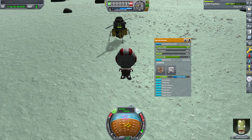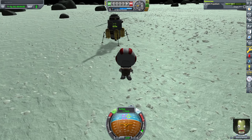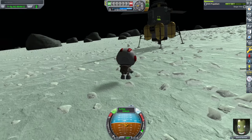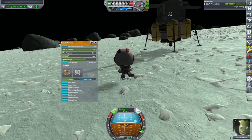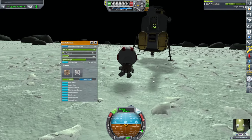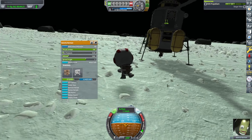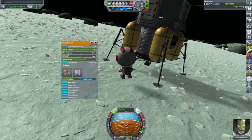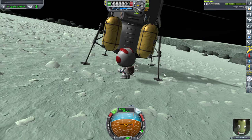And you know, the Kerbal should only have one flag. It gave me an option to plant a flag again. They should only come with one flag. How many of those do you think they pack with them? I mean, well, we already did one before. Maybe every time you pop out, they always carry a flag with them? I don't know.